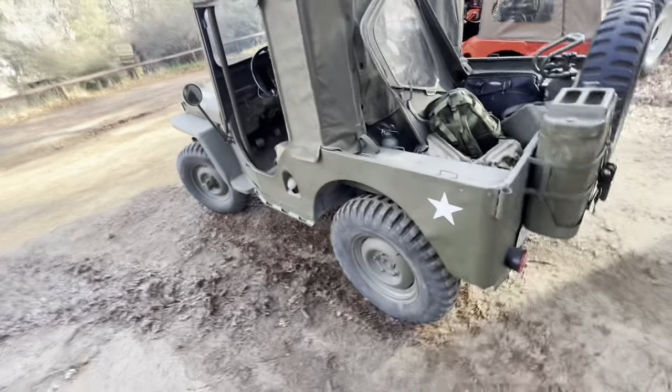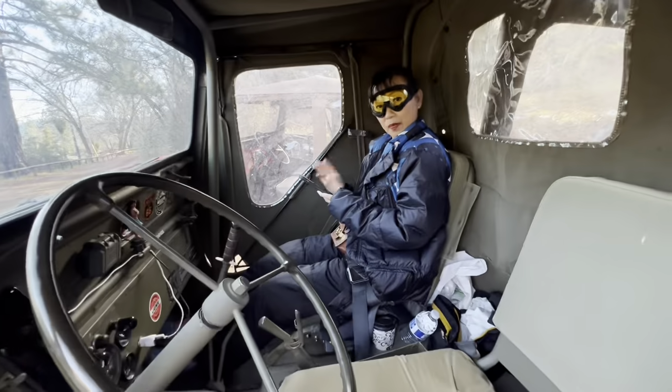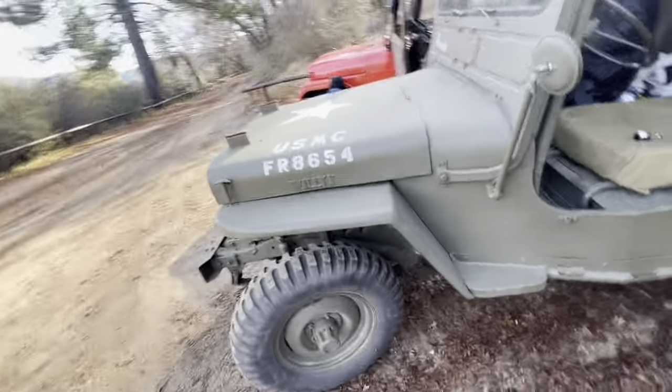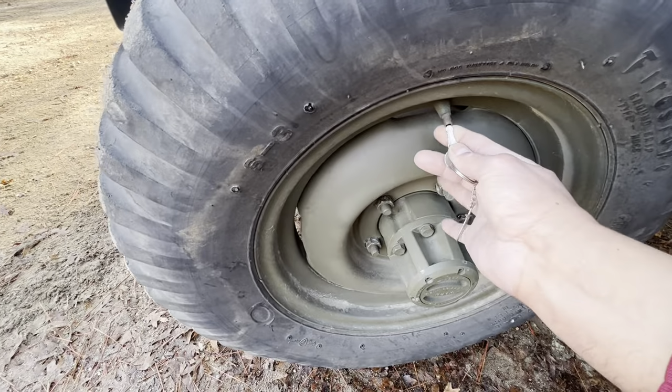Brought old Slum Dog out of hibernation. Got the wife with us today. And we're off.